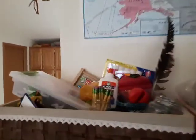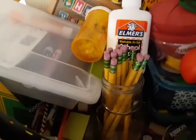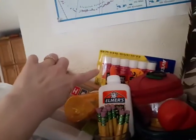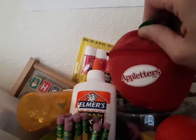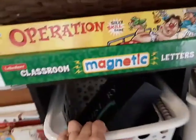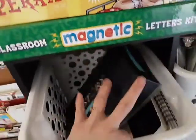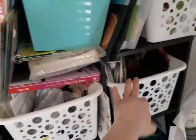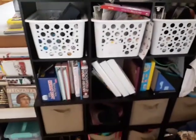This is like my basket. This has all of the extras in it. The dry erase that children are not supposed to touch, but they always do. Some push pins and extra glue. And this is really fun too. Apple letters. And then I keep our history, the Good and the Beautiful history in this box. And right now these boxes just have a bunch of stuff in them that the girls just keep throwing in.